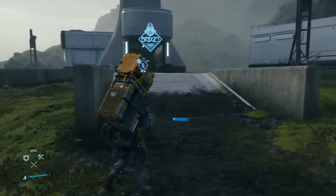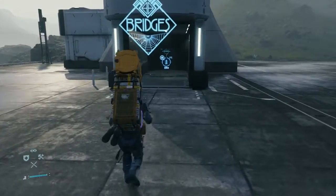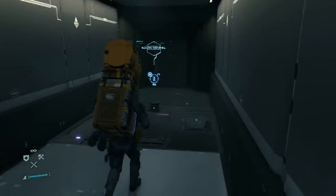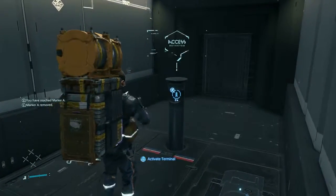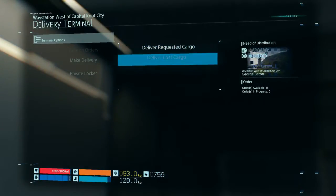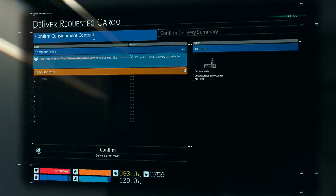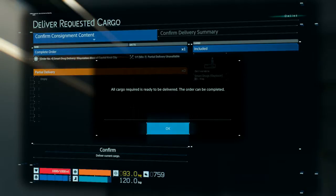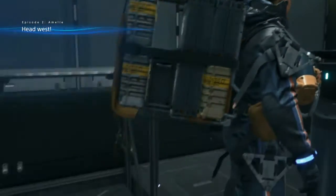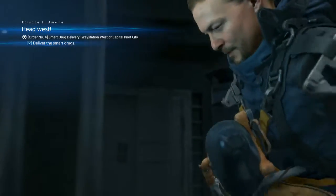Beginning scan. Scanning Bridges ID. Verifying ID. Clear. Cargo verified. Thank you. Delivering cargo.